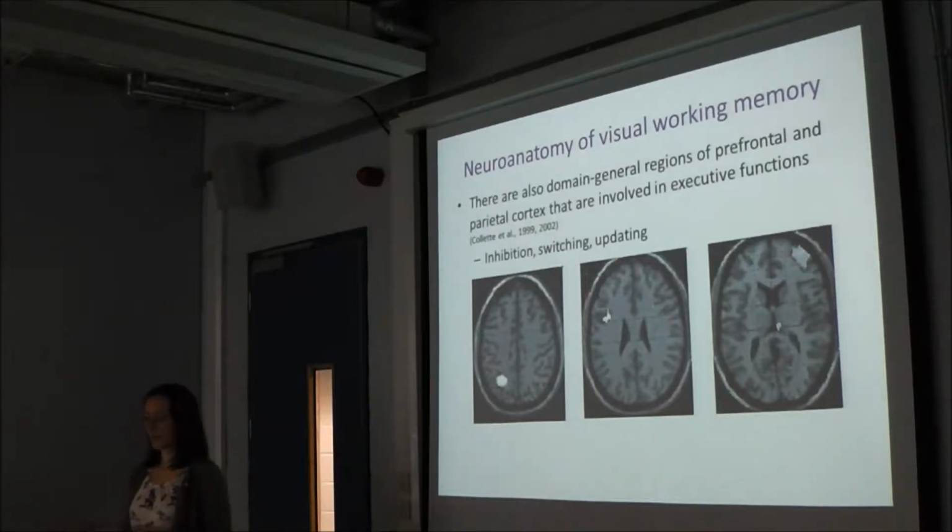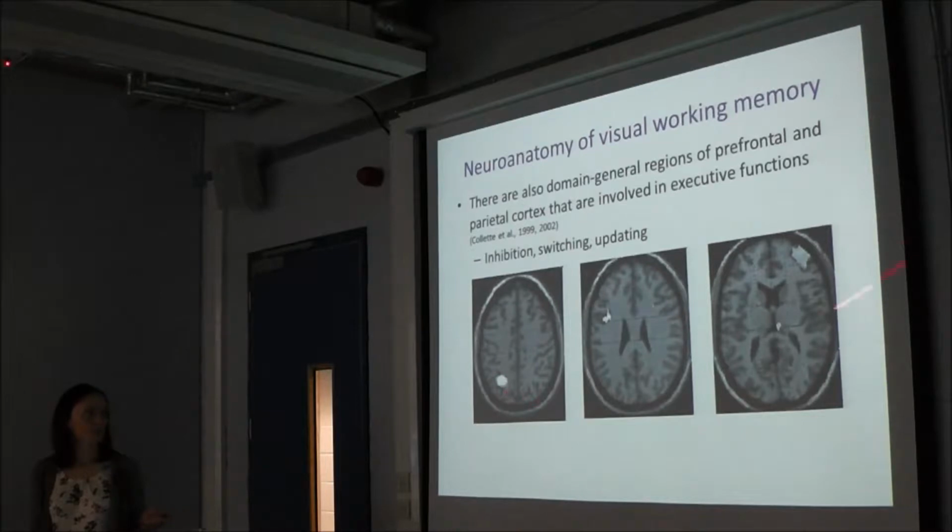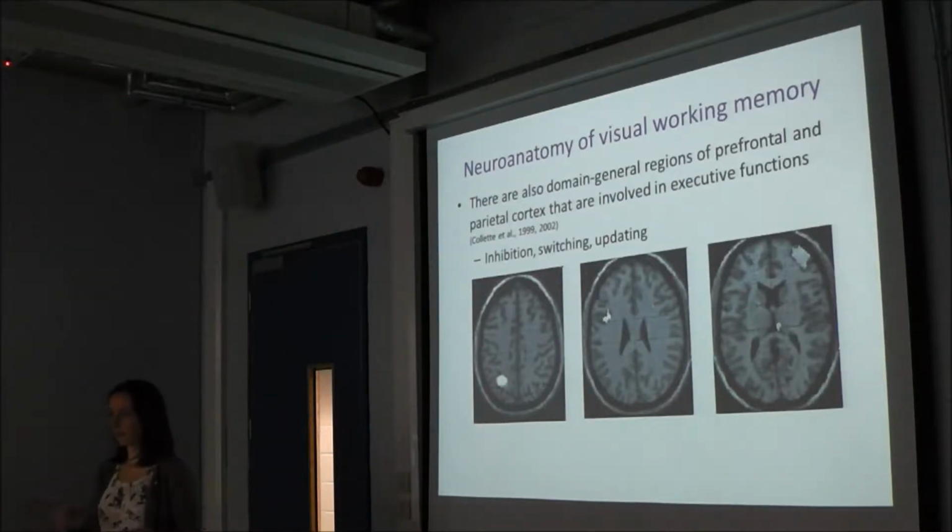But also, there does seem to be kind of domain general regions, so regions that don't really care about the content, they care more about the type of process that's being carried out. Executive functions like inhibition or switching between tasks or updating working memory seem to involve these parietal regions and also prefrontal regions. In this example, this seems to involve left parietal and right prefrontal, and the right prefrontal region seems to be more involved in the type of process as opposed to the kind of content. So there might be some laterality differences as well, but they're not very well understood.